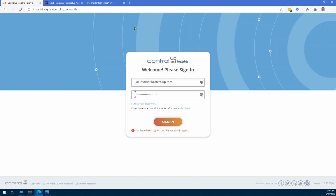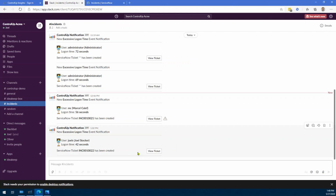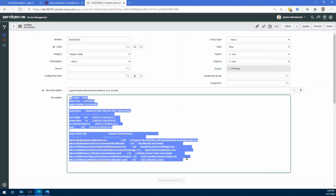And a good example of that is right here. Oh, let me go to Slack. This was earlier on, 1:02, so this was not too long ago. So it sent me this Slack notification earlier. This was actually when I logged in. It took 42 seconds, so this all went automated. It created a ServiceNow ticket. So let me just click on that link I have there in Slack. Now there is the ticket information with all the information I need to start troubleshooting. And this is basically it.